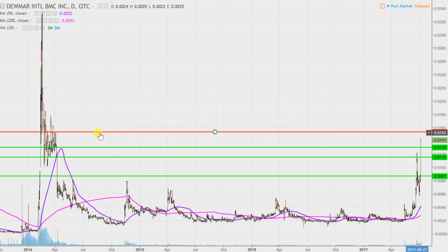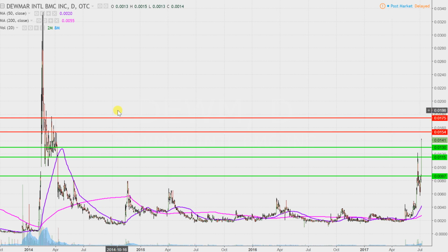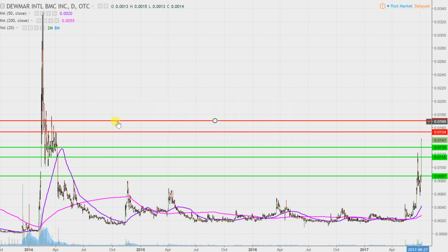So the next key overall area of resistance looks to be right up around 0.015. And then after 0.015, the next key level is right up there at about 0.017. So 0.015, 0.017, the next two key battlegrounds. But again, the chart is up at highs that haven't been seen since basically back here in 2014. So, great start to the week. We'll see just how much the bulls can build upon this movement going forward.